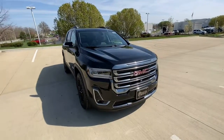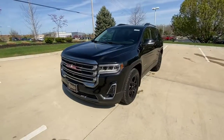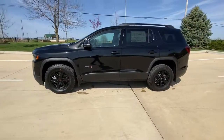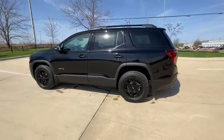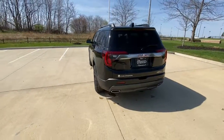Picture yourself in the 2022 GMC Acadia. Prepare to take your driving pleasure to new heights and enjoy the best of modern efficiency and style. You'll love the advanced safety features, quiet cabin, and responsive handling this vehicle has to offer.